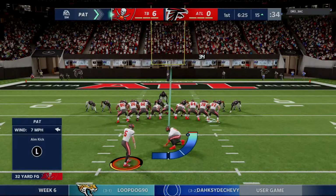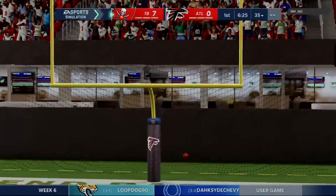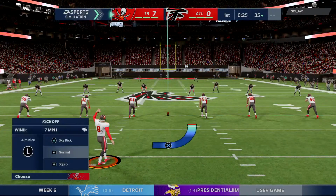And the defense could not have written a much better script than that first drive, pick six. The offense never got a chance to really get oiled up there, did they? But the defense, they certainly got in gear. What a big-time play and a great way for them to start.